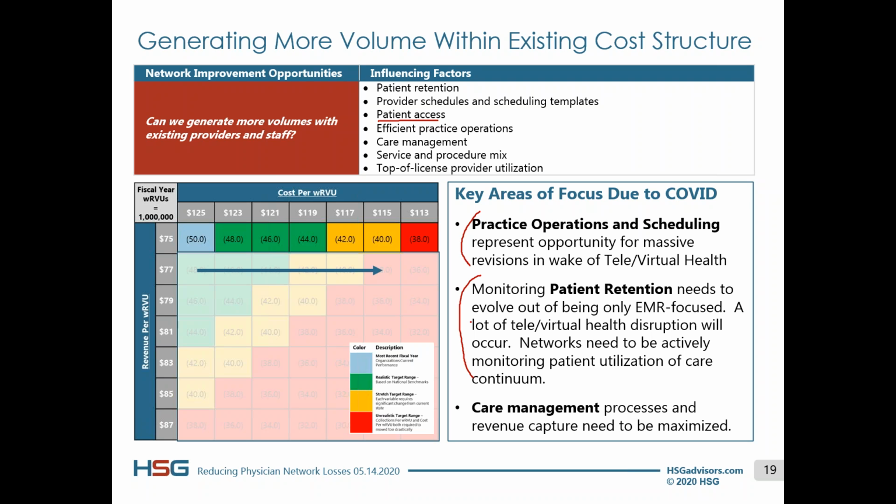Again, we think monitoring patient retention needs to evolve beyond being only EMR focused. What we see is a lot of employed networks utilizing Epic or Cerner, tracking whether patients referred from a practice, one, stayed in network, and two, actually went where they were referred. We think in a post-COVID market, organizations need to take a broader view, maybe a claims data focused view, and start tracking patients across the care continuum. Looking at the patients that interact with your primary care network, where are they going? How are they seeking care? Because we really expect that traditional patient-provider relationships are going to be disrupted over the next 6 to 12 months.